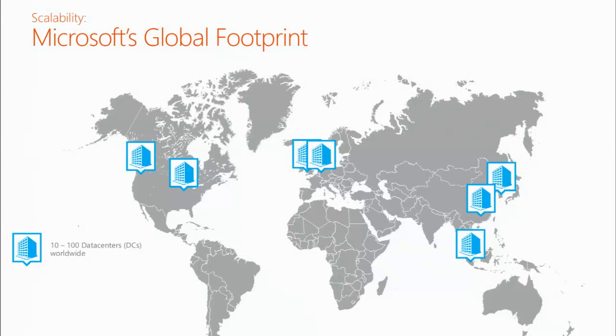When we mention a data center, we're talking about a facility that has more than about 60 to 100,000 physical servers in it. That's a data center for us. Everything else is just either a really big server room or under someone's desk or something like that. So when you hear Microsoft say data center, that's what we're talking about.